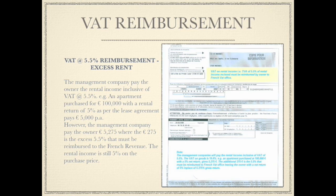say that costs €100,000. So the rental income at 5% is €5,000 per annum. However, the management company pay the owner €5,275 per annum, where the €275 is the excess 5.5% VAT that must be reimbursed to the French revenue. So the rental income is still 5%, however it's perceived that you're getting a greater return than 5%.